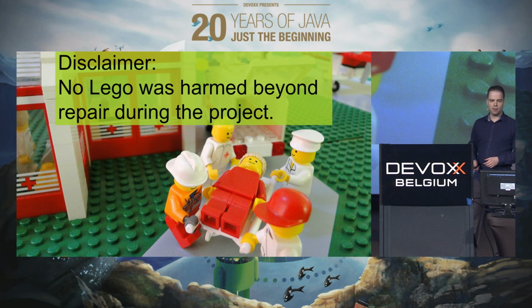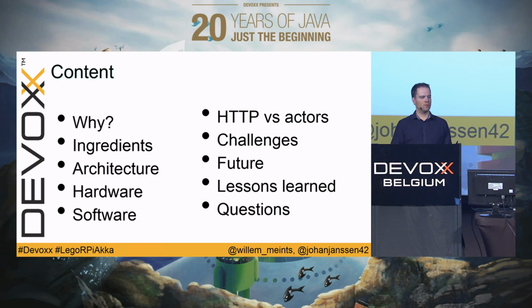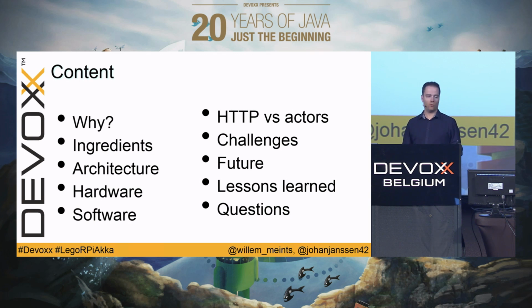First, of course, the disclaimer. You always need a disclaimer. I have to admit, although the Lego wasn't harmed, I harmed like 3 Raspberry Pis beyond repair, but I mean, that's cheap. The content for today is this. If you have any questions, you can also ask them in between. Just shout real loud and we'll try and answer them.